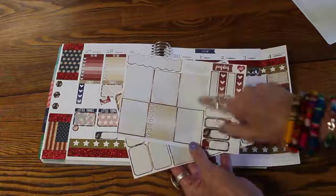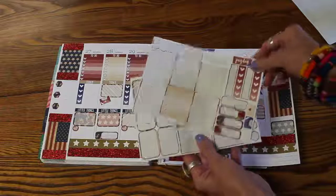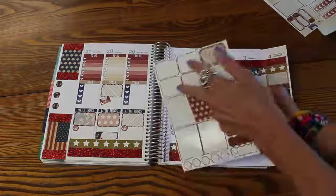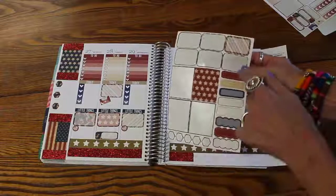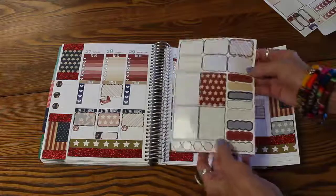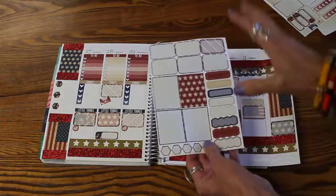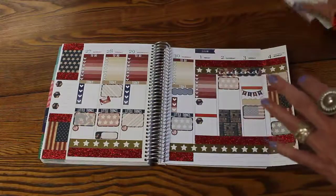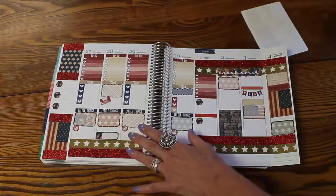There were full boxes, ombre boxes. There were some more flag sidebars here. You can see that. There were a lot of half boxes here, whole boxes, some of the octagons, and then some of the, I don't know what you guys call these, quarter boxes, just little note boxes, that type of thing. So that's what I used from A Heartfelt Life. That's all I used as we went through this.